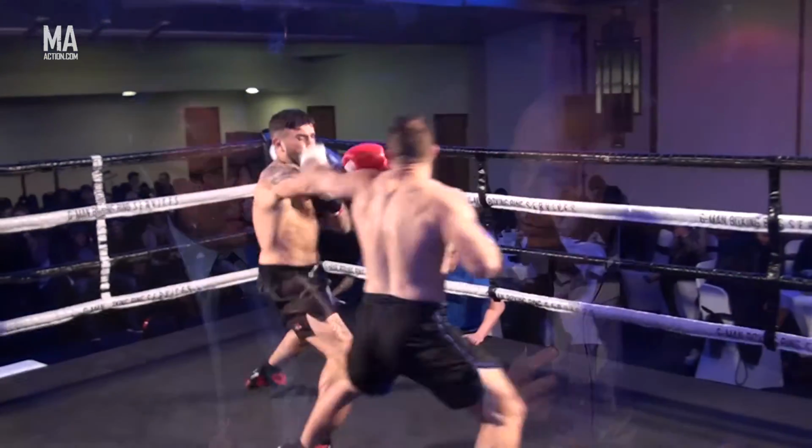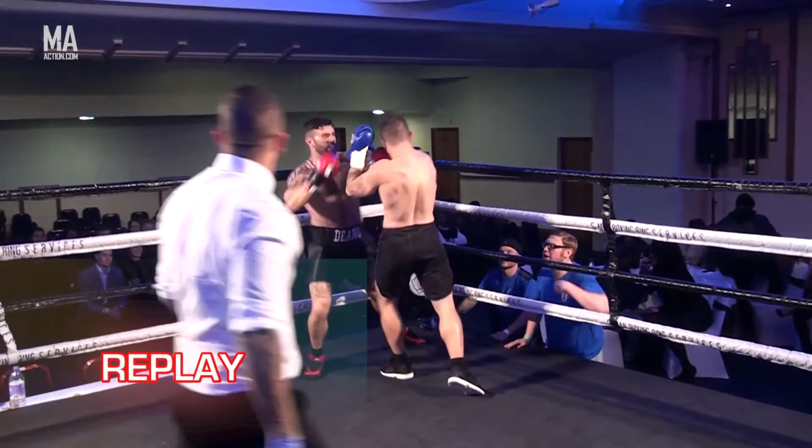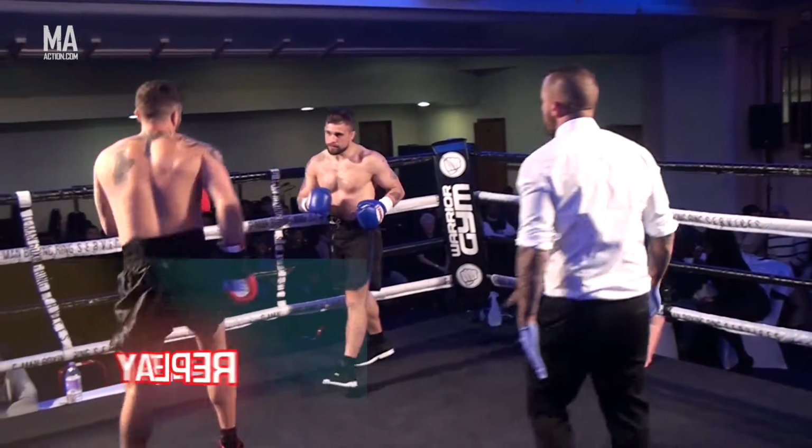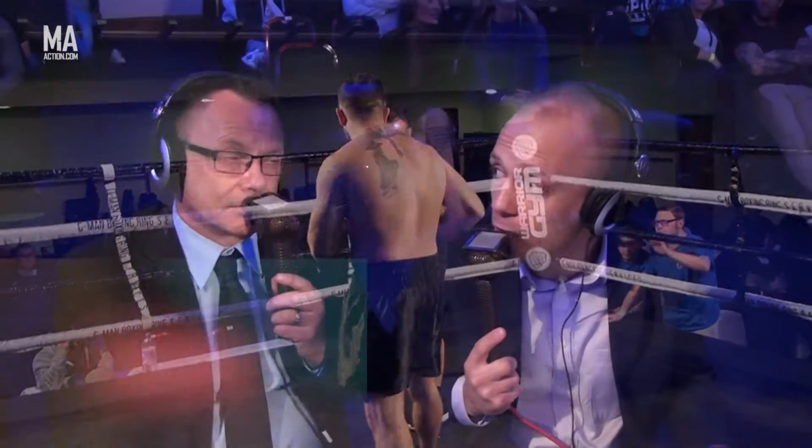He knows the danger is the left hand from Little. He's got a bit of play with that left hand, keeping it nice and loose. But what I do worry is he's allowing Dean Little to dictate the range, and that's the dangerous thing for him. And more importantly, control the ring with aggression. So watch to see how this one unfolds as we move into the second.